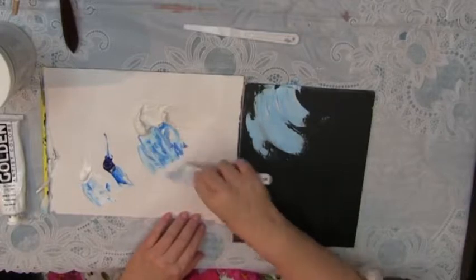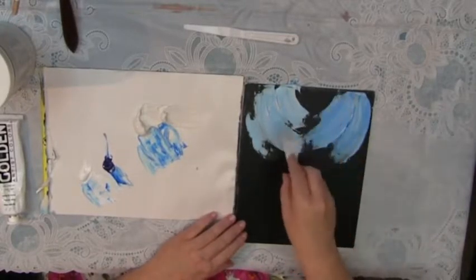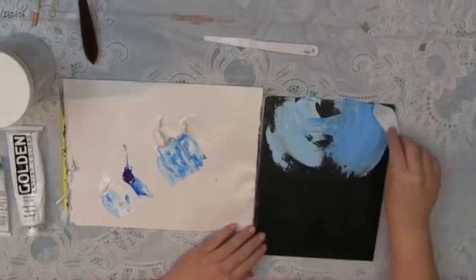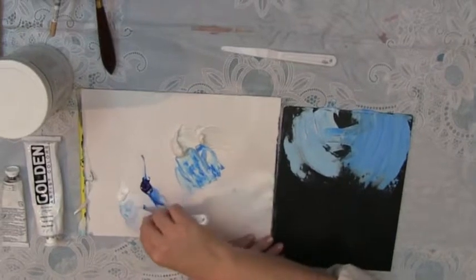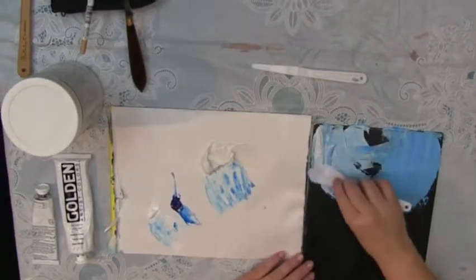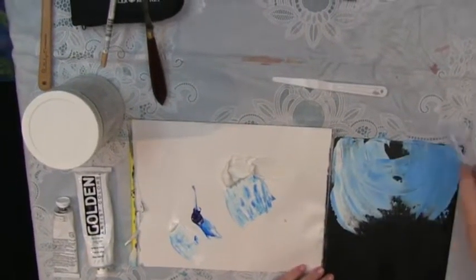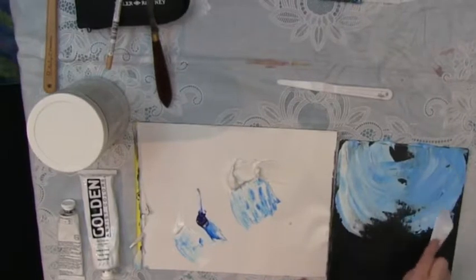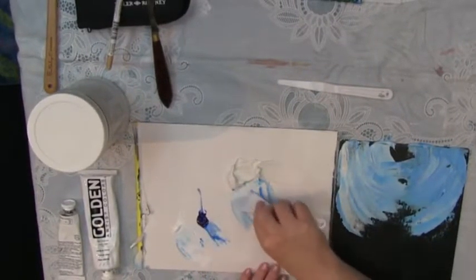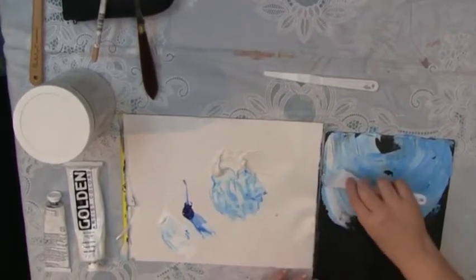Shanaz was wondering, using structure paste or modeling paste, does she need to gesso first, or can she go straight onto canvas? If you've got a pre-primed canvas, don't worry about it. Scruff it up. If you don't have a pre-primed canvas, go ahead and hit it with some gesso. Because nowadays, you just have no idea. These companies are trying to meet these new demands on canvas sales. I have no idea what they're quoting sometimes. See how this is just real easy?